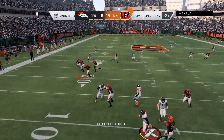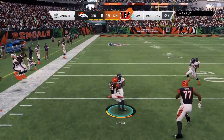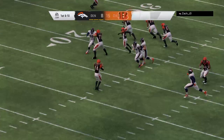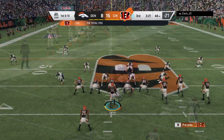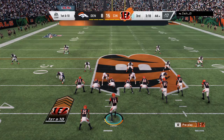Andy Dalton. On the screen, Bernard. And some room to run now. And he'll get this one way up just shy of the 45-yard line. Give him 22 yards, and that's also where they snapped it from, the 22. Let's go, defense. Get on the field, defense.